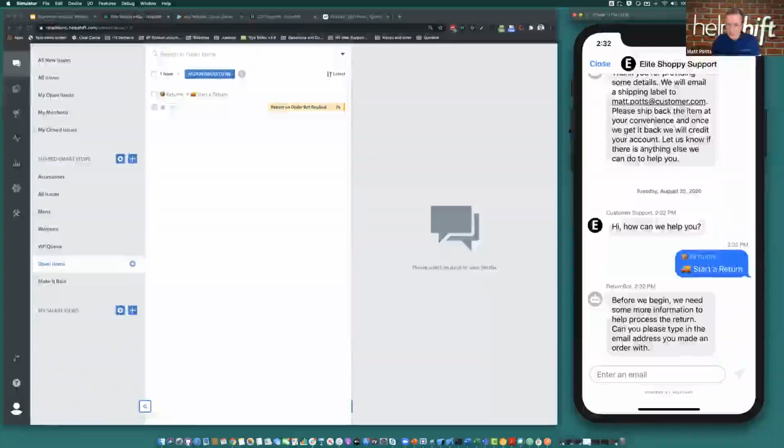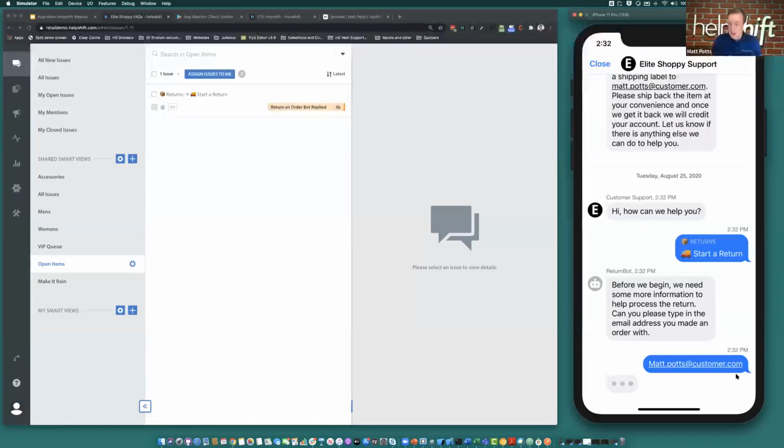And what you can just see over here now is that the issue or the conversation has been created in HelpShift, and we can see a bot has replied. You can see as the customer here what the actual response is. So the first thing it's doing, it's just asking me to clarify and verify who I am. So I'm going to type in my email address. So now, it knows who I am.